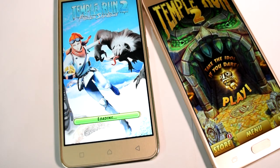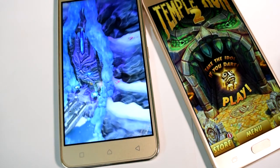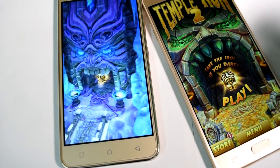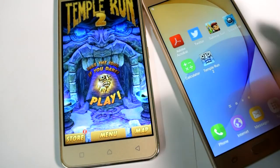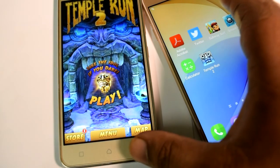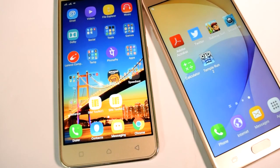So clearly the Samsung Galaxy On Next is a winner here. I don't even want to open the Smash It app. I think these two apps are enough evidence that the Samsung Galaxy On Next is the fastest smartphone between these two, and Samsung Galaxy On Next is a clear winner. I needed to say that 5 times because that was how fast the Samsung Galaxy On Next was.